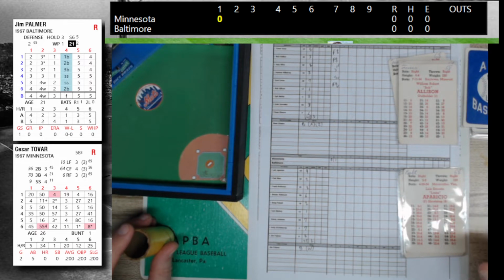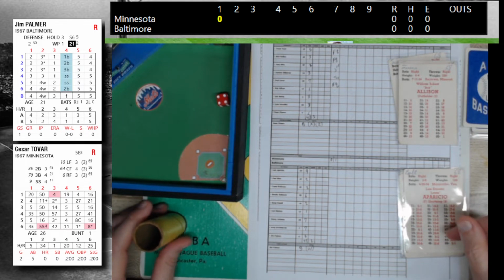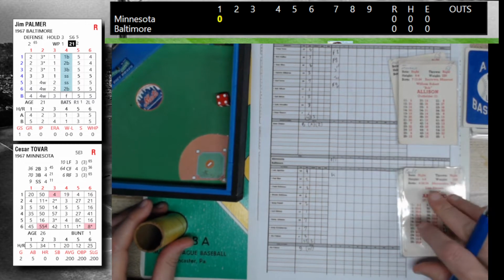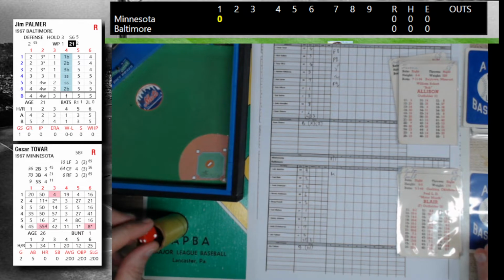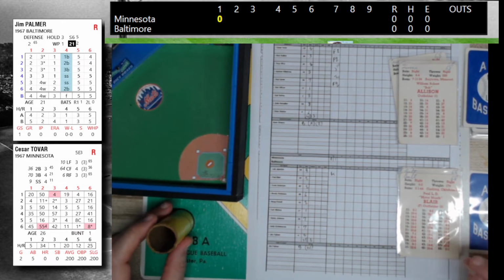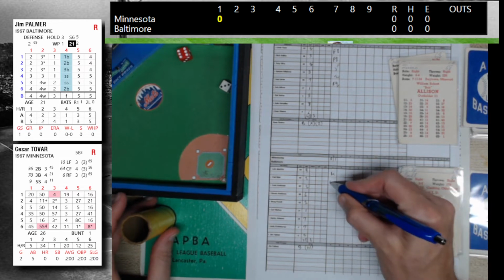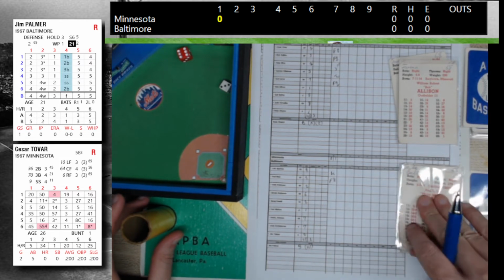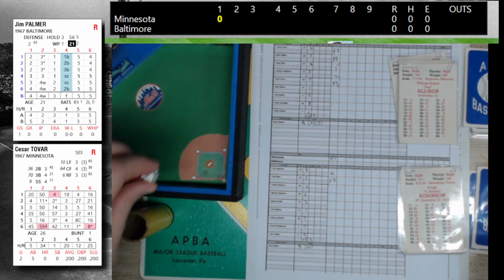Luis Aparicio leading off against Dean Chance, another B. Both pitchers are B. That's a 42, and that is a strikeout. So 1 out. Aparicio swings and misses at a slider, low and away. And here's Paul Blair, another right-handed hitter with a 63, and it's lifted to center. Over a few steps is the center fielder, Tovar, and he makes the catch, 2 down.